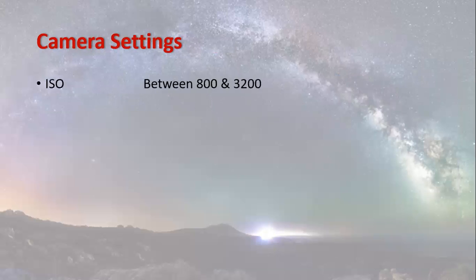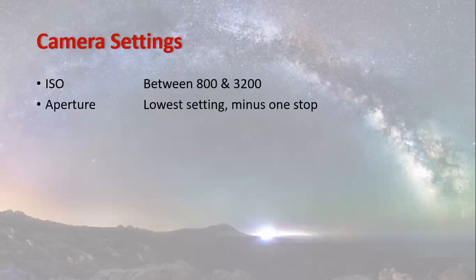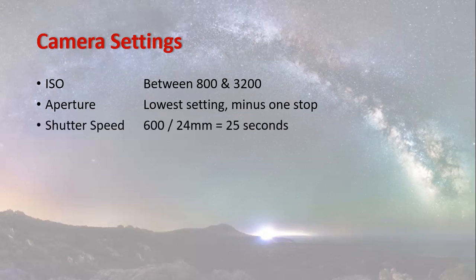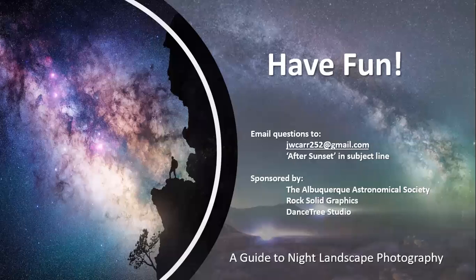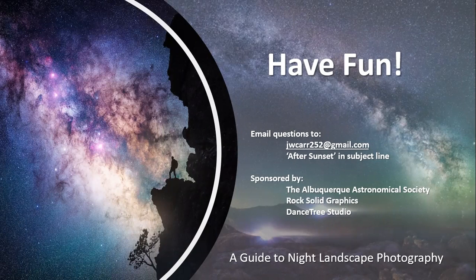So ISO 800 to 3200. Aperture, the largest aperture or lowest f-number setting that you can get on your lens, back up one. Shutter speed, use the rule of 600. If you have a crop camera, calculate that into it. You've got your maximum exposure times. Now, the hard part. Go have some fun, okay?